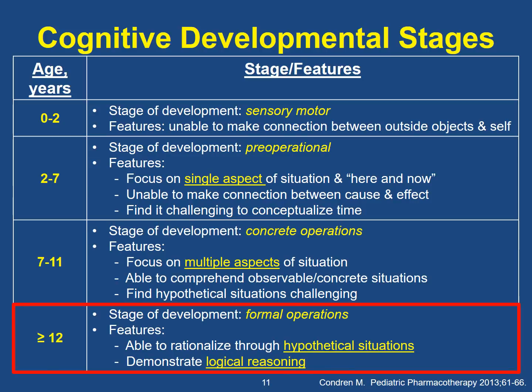The next age group is greater than or equal to 12 years of age, and their stage of development is formal operations. One of the key features is they're able to rationalize through hypothetical situations. This is one of the differences from our 7 to 11 years of age group, who find it difficult to rationalize through hypothetical situations. This age group is able to rationalize through those situations, and they are able to demonstrate logical reasoning. Now we're going to transition into how we can relate this information as healthcare professionals when we're trying to counsel them on medications.